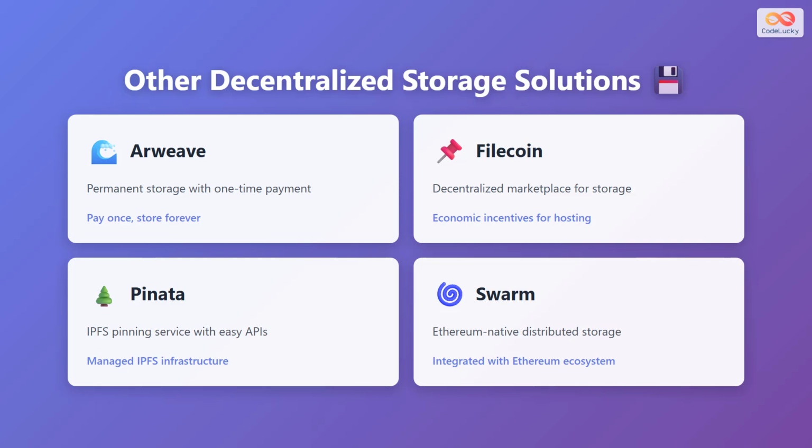While IPFS is the most popular choice, several other decentralized storage solutions are available for NFTs. Arweave offers permanent storage with a unique pay-once, store-forever model. Instead of ongoing fees, you make a one-time payment to store data permanently. Filecoin is a decentralized marketplace for storage where users can rent storage space from providers worldwide. It uses economic incentives to ensure hosts keep data available. Pinata is an IPFS pinning service that provides managed IPFS infrastructure with easy-to-use APIs. It ensures your files remain permanently accessible on the IPFS network. Finally, Swarm is an Ethereum-native distributed storage platform that integrates tightly with the Ethereum ecosystem. Each solution has its own advantages, and the choice depends on your specific needs for permanence, cost, and integration requirements.